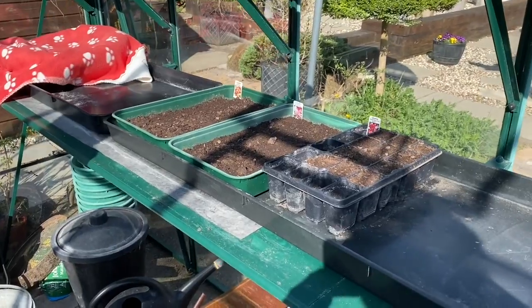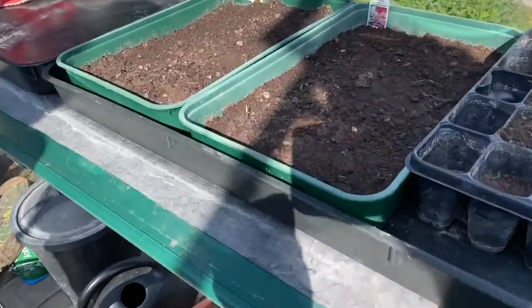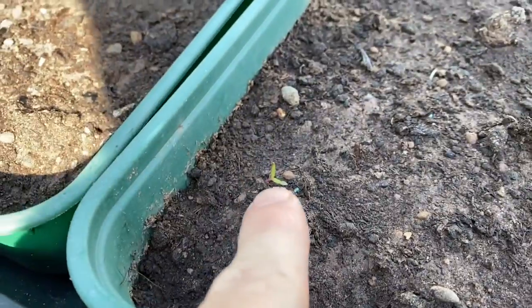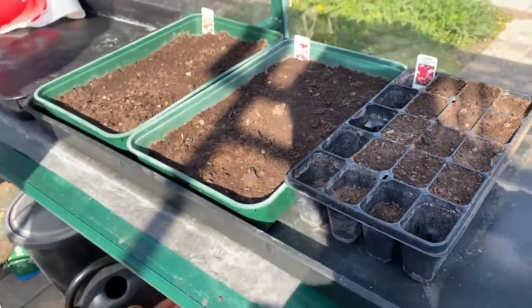Hey everybody, it's Thursday morning. We've just come in the greenhouse to check the seeds. We are so excited. Can you see it? Look! We have a little seedling come through. I've been watering them every day. There it is, in case you can't see. Look! I still haven't got any others, but I have been keeping them watered.